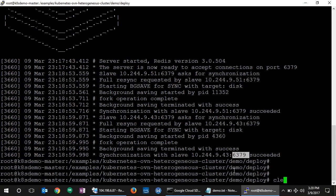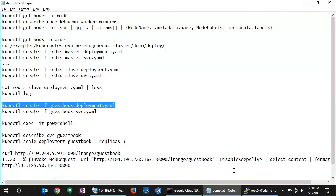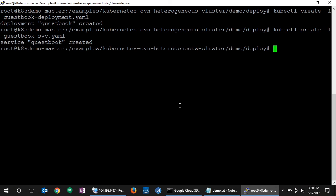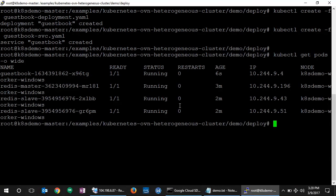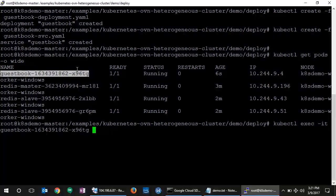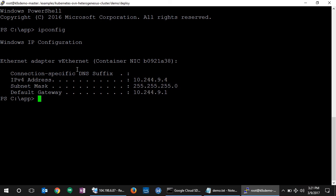So let's go ahead now and deploy the last piece of our application, which is a guestbook application written in Go. Notice now that we created a single instance of our guestbook application, and I can actually go ahead and connect to it. So I can run kubectl exec -it and provide the guestbook node here. And I'm going to run PowerShell. So now we have a PowerShell execution inside the container that's running our guestbook application. So I can run ipconfig here, and I get an IP address, and that's the IP address of my container. And I can even actually ping the outside world.